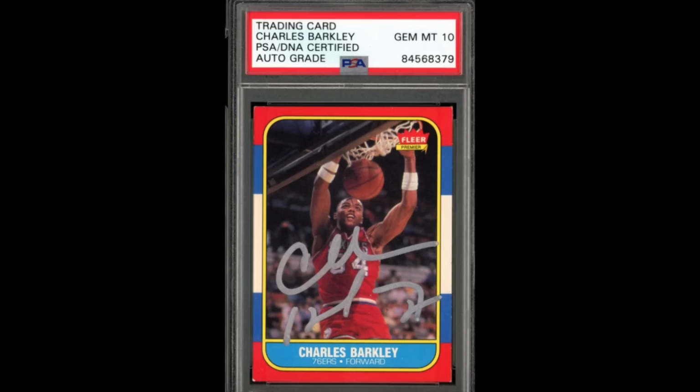Yeah, I think I've mentioned this a few times, although it's been a while. The PSA DNA label is so confusing, and it's quite baffling because Beckett, for example, does it really, really well. So does SGC. It's very clear. You've got two grades, very clear what's going on, and it's not confusing when you look at it. With the PSA DNA label, it's often very confusing. If you look at this, you would think the card is a Gem Mint 10, and maybe the auto is authentic.